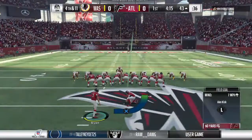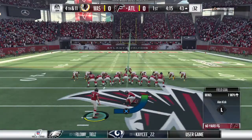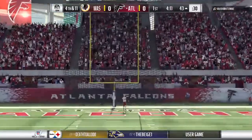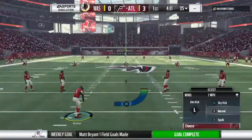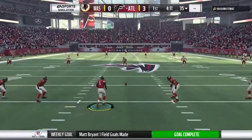And now a long one for Matt Bryant. He's hit from 62 in his career, but that was all the way back in 2006. They spot it on the midfield stripe, so it is a 60-yard attempt here. And this is good. He got just enough to clear the crossbar as he drops it in from long distance. And the Falcons are out to a 3-0 advantage.